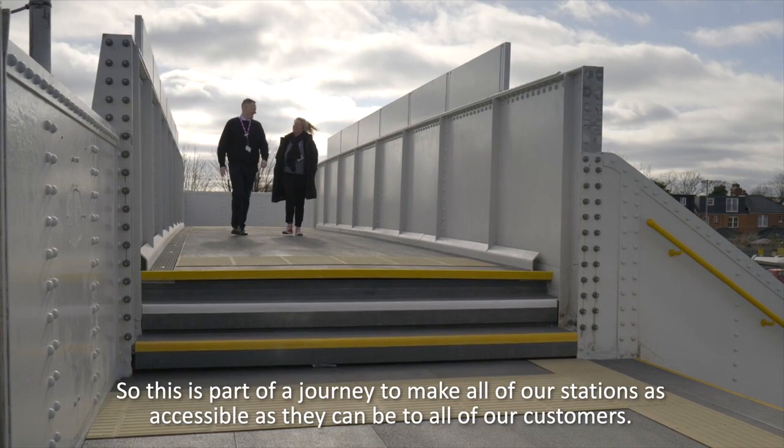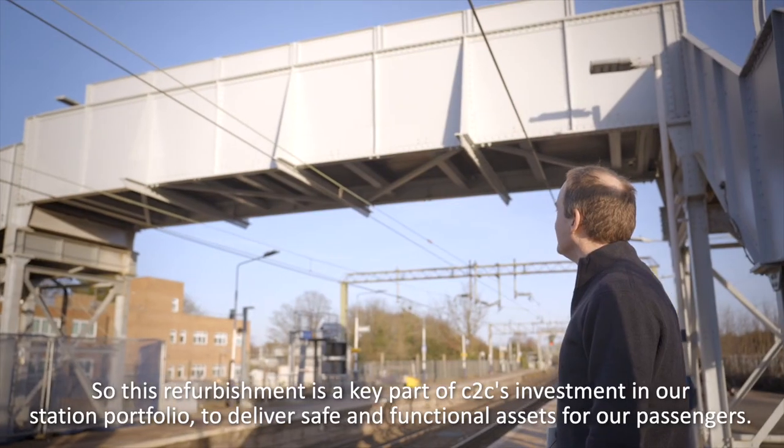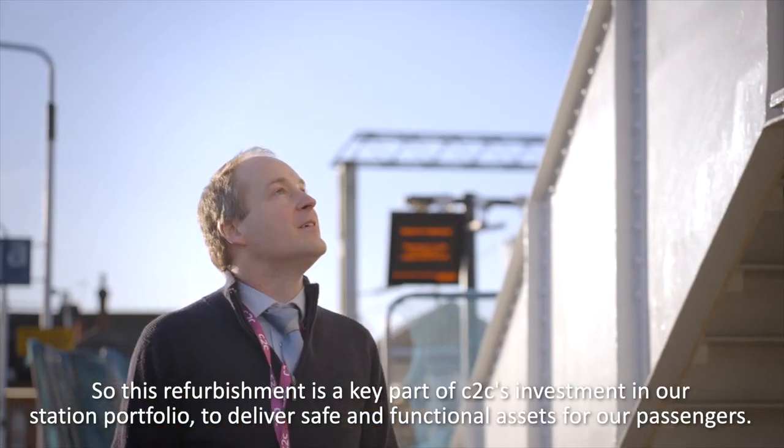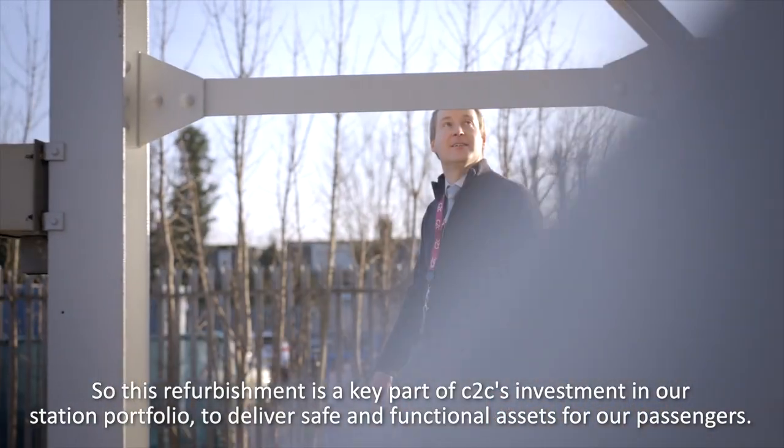So this is part of a journey to make all of our stations as accessible as they can be to all of our customers. So this refurbishment is a key part of c2c's investment in our station portfolio to deliver safe and functional assets for our passengers.